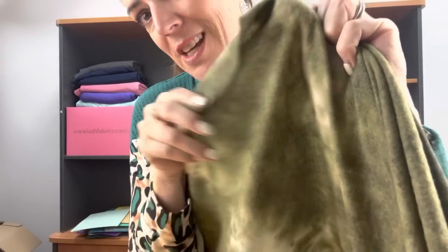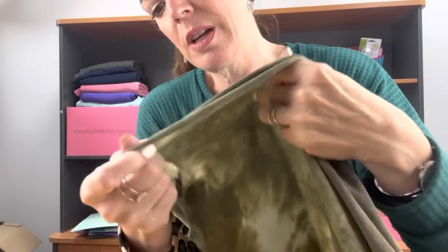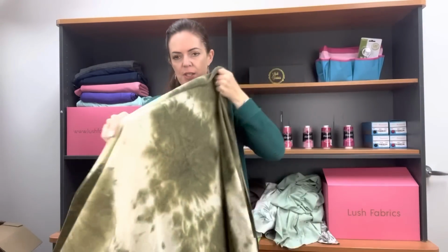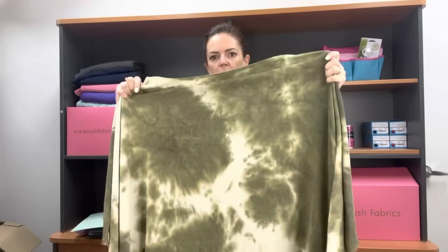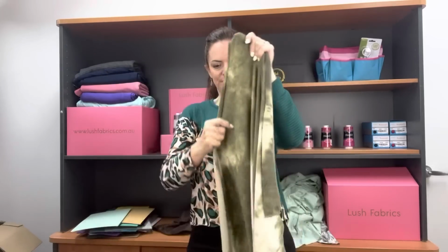So it is quite fuzzy on the right side. So it's lovely and brushed and it feels really beautiful. And then it's unbrushed and smooth on the inside. So you can use either side as your right side, whichever works for you. So good stretch horizontally.